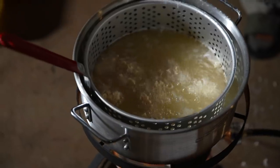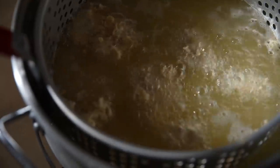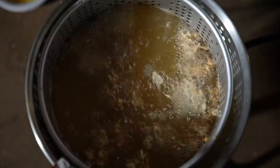Keep an eye on them so as to not overcook them. You got a scooper to get them out? I know you got the pan. You just pull that thing out. Oh, got it. Drains them. Oh, yeah. Dad, what the hell's going on over there, man?